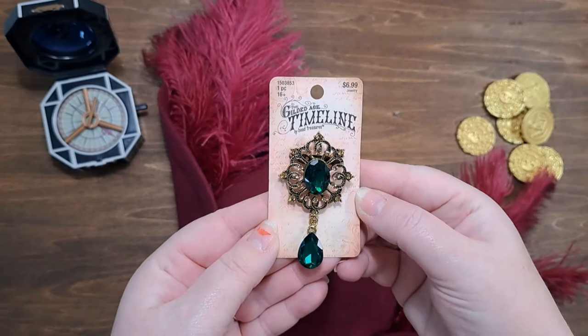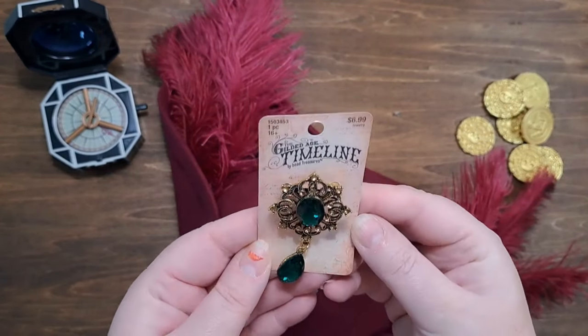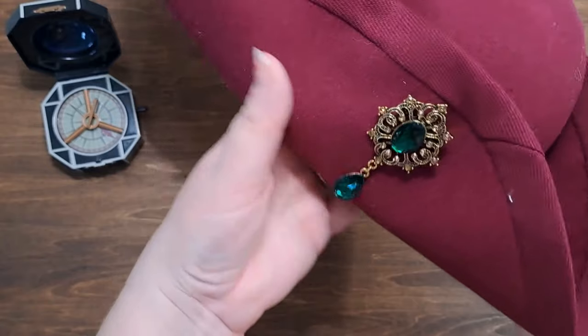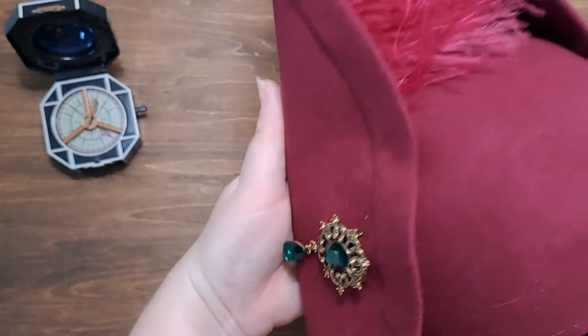And then for the brooch that she has on the side of her tricorn hat, I found this ready-made brooch from Hobby Lobby. It was absolutely perfect at a whopping $6 that I got for 50% off. So for $3, I couldn't go wrong. And I am not going to complain, especially since it has a little brooch attachment already on the back so that I can just clip it into place and be done with it. And with that, Red's hat is ready to wear.